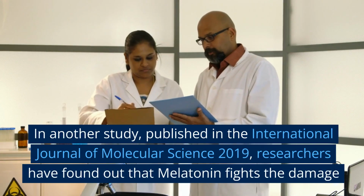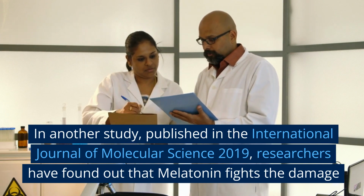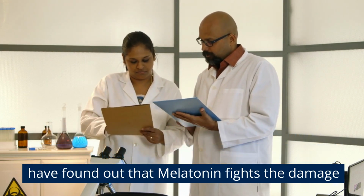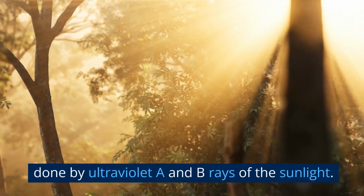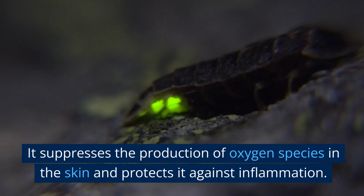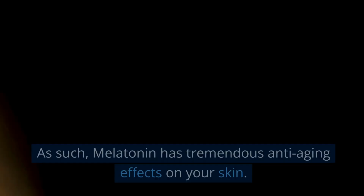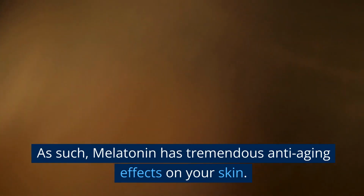In another study, published in the International Journal of Molecular Science 2019, researchers have found out that melatonin fights the damage done by ultraviolet A and B rays of the sunlight. It suppresses the production of oxygen species in the skin and protects it against inflammation. As such, melatonin has tremendous anti-aging effects on your skin.